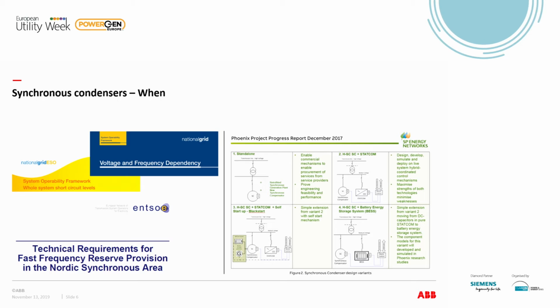So when do we need somebody who helps us in the support of short circuit power, in the help of inertia, in the help of phase angle stability? Well, already today, transmission system operators are working with projects so that they can do it now. In Scotland, National Grid has developed a project called Pathfinder for Stability, where they have to install about 6,000 MVA short circuit power contribution to the grid to keep the system running in the future.